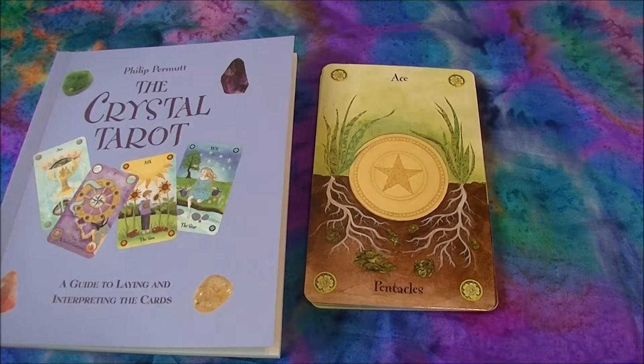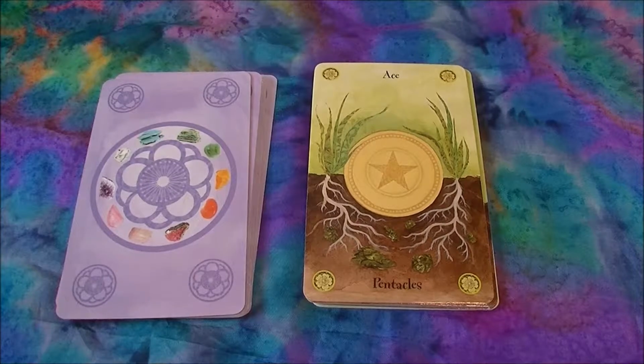Today in this video, we are going to have a look at the artwork of the Suit of Pentacles. In other decks, this may also be known as the Suit of Discs or of Coins, but in this deck, it is referred to as Pentacles. The Suit of Pentacles are associated with physicality and money, and its element is Earth.